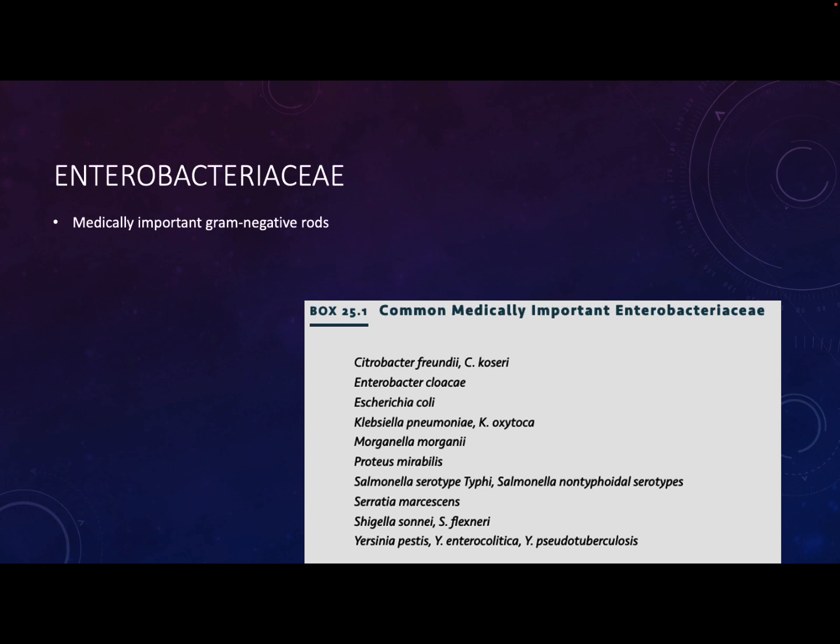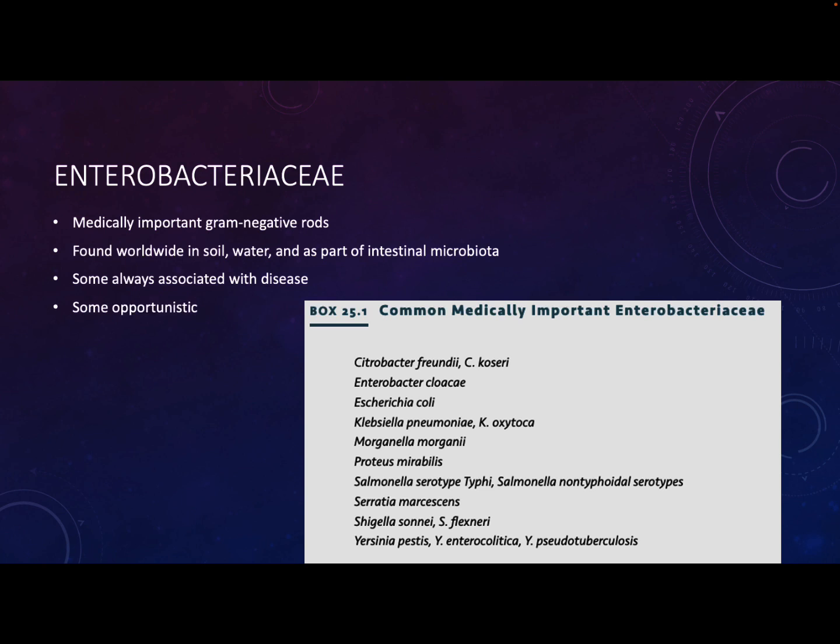Enterobacteriaceae is a family of bacteria. They are gram-negative rods. The majority of them are gastrointestinal pathogens, though there are some that are not. They are found worldwide in soil, water, and as part of the intestinal microbiome. And there are some that are always associated with disease. There are also some that would be considered opportunistic. They don't always cause disease, but they can if there are too many of them, or they get in the wrong place, or they produce a particular toxin.